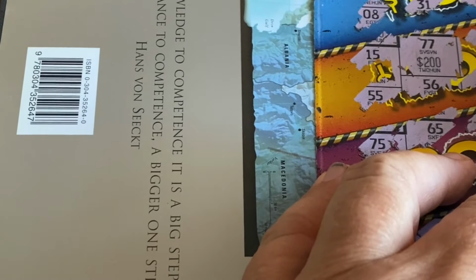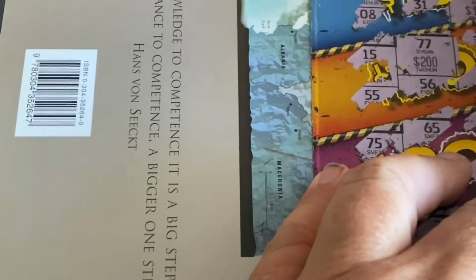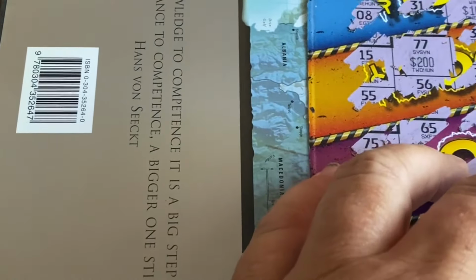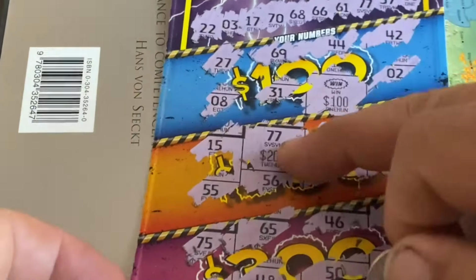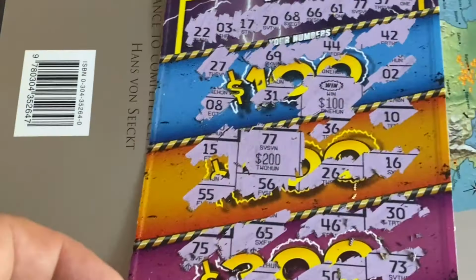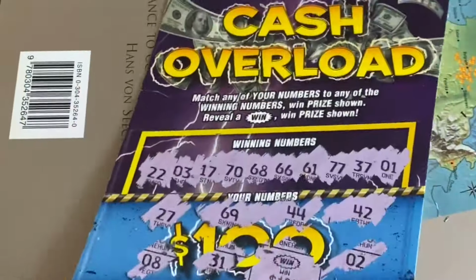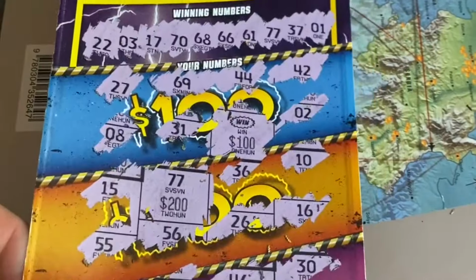Am I looking at this right? Did we win $300 on this ticket? I've got it all the way over here where you can't see anything but my big fat knuckles. All right, we got matching 77s for 200, and we got a win symbol for $100. $300 winner right there on that Cash Overload Virginia ticket.